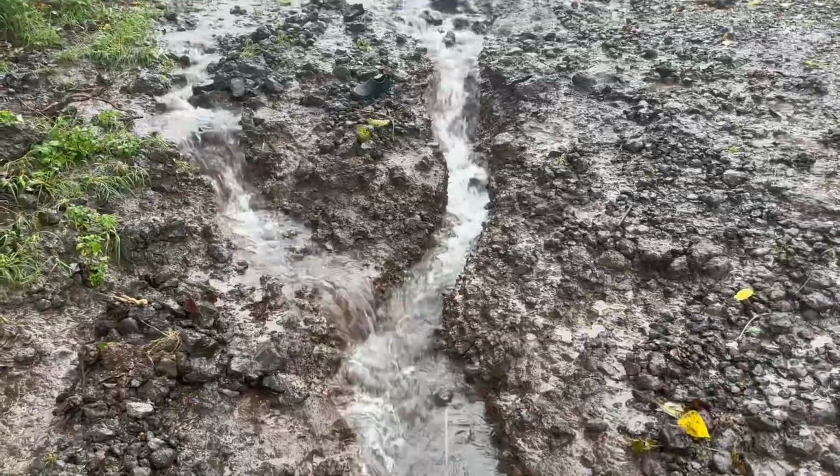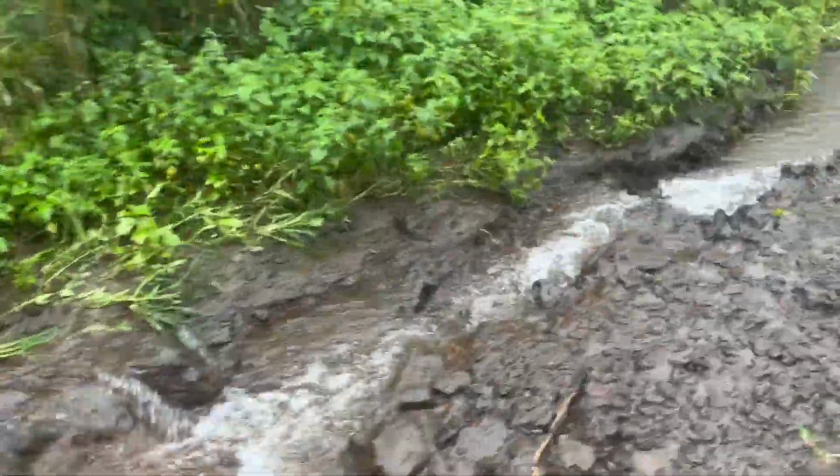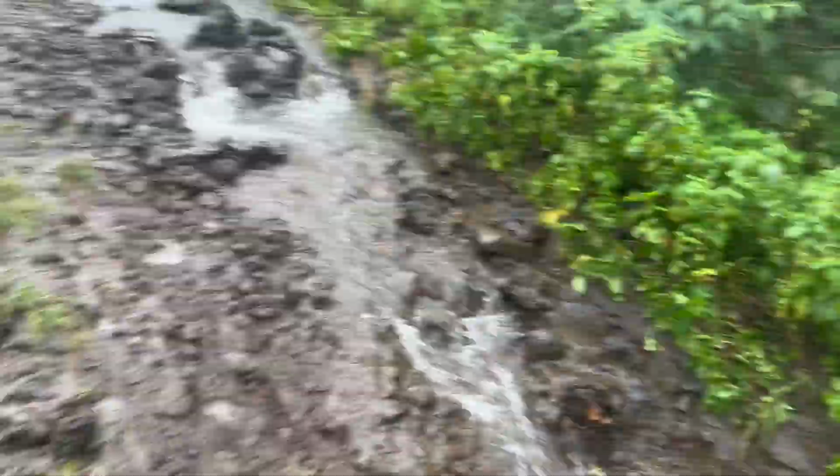That's a lot of water that is just coming in. It's not passing through our land again, but now it's destroying the road. And that's something we have to look into next time. We have to make a provision for this, because even though the water looks nice going down, it's destroying the road.